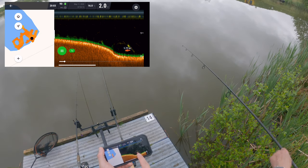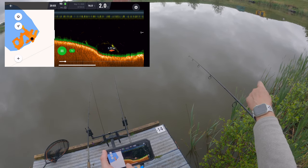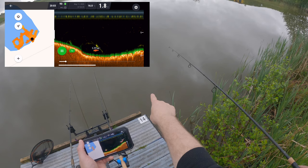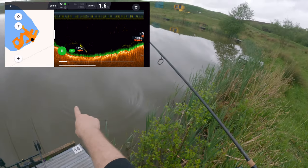In that dip. So there's a drop off here. So that drop off, where was that? That was about 2 rod lengths out. 2, 3. So they're right close in, aren't they? Just off the end of your rod tip here. Yeah.